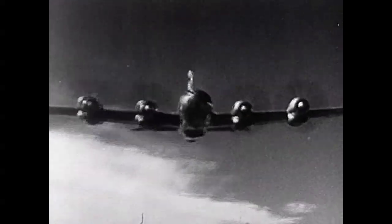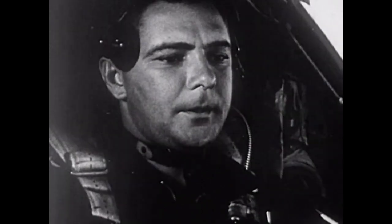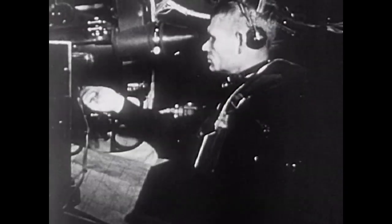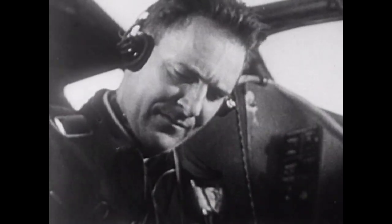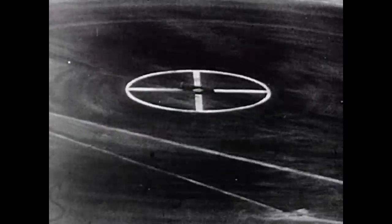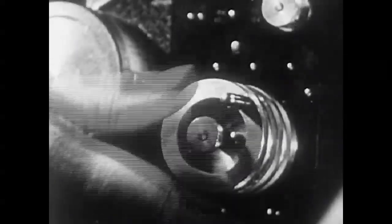In the plane, codenamed Rosebud, three men share a heavy responsibility: the pilot, the radar navigator, and the bombardier. The target is that X 6 miles below. You're about to see the closest shot of an atom bomb blast yet released for public view.